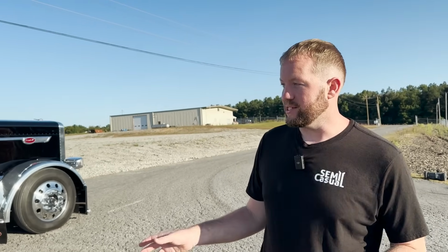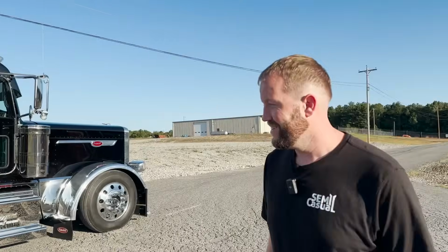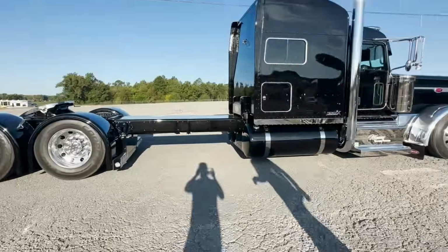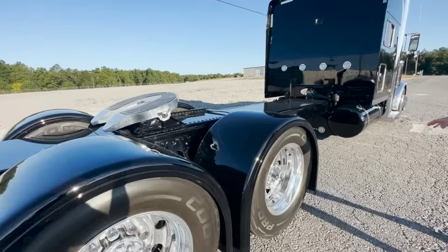So speaking of tanks and all the things that we did around the tanks, there's also a tank missing. We walked on the other side of the truck and totally didn't even acknowledge that. But we're going to have to open the hood to show you that part. So instead, we're just going to walk back here and show you everything that's going on in the back.